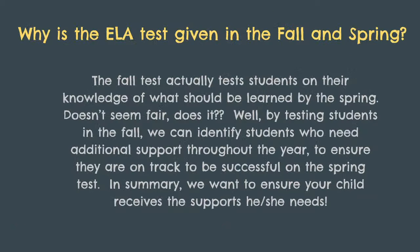The next slide pretty much talks about why the ELA test is given multiple times. And honestly, when you hear this description, it might not seem fair, and I would agree with you, but I'll explain why. So when the third graders take the fall test, they are actually being tested on the knowledge that they should have gained by the end of the school year in the spring. And while that may not seem fair, it's allowing us to identify students who may need additional support throughout the year, to ensure that they're on track to be successful throughout the year and years beyond. So in summary, by taking a test in the fall, it's going to give us some data on all the students and determine who's going to need extra support.